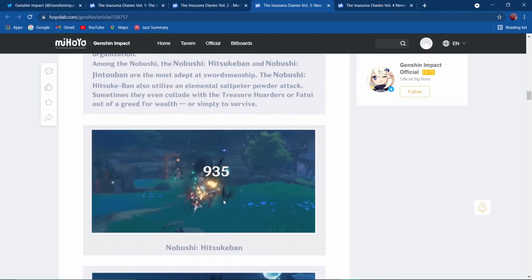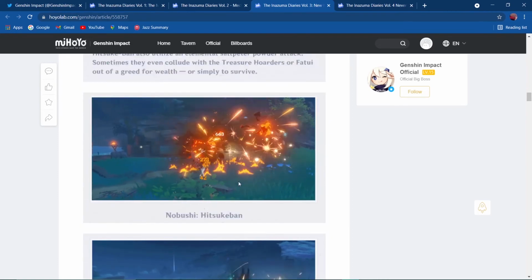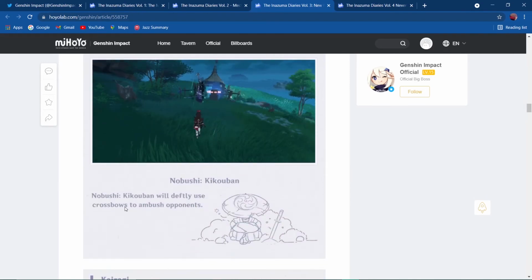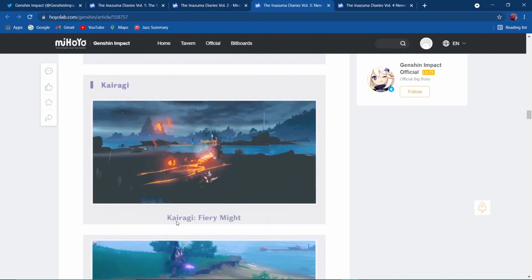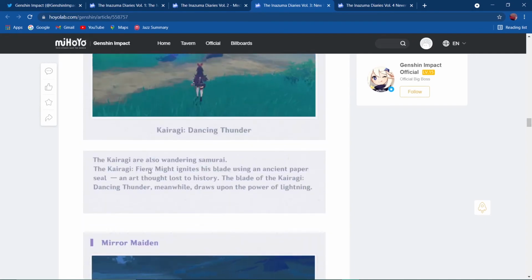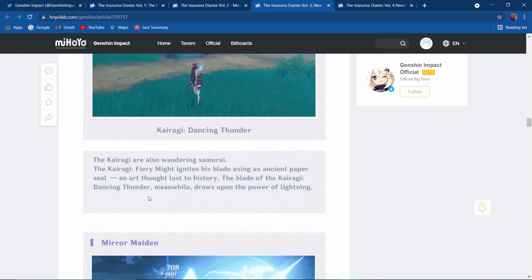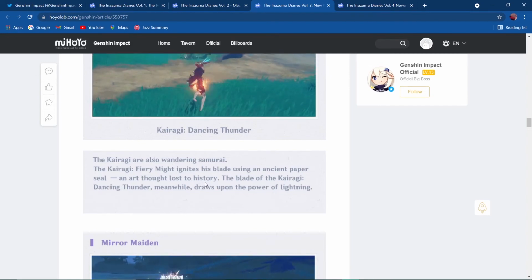And here they are. Oh, they look like weird ghost zombies. So this is Hitsukaban, this is Jutaban, and this is Kyutaban. Or Kyokoban. Nobushi Kyokoban will definitely use crossbows to ambush opponents. Ooh, we got the Kairagi Fiery Might. We got the Dancing Thunder version. Kairagi are also well-known samurais. The Kairagi Fiery Might ignites his blade using an ancient paper seal, an art thought lost to history. The blade of the Kairagi, Dancing Thunder, meanwhile draws upon the power of lightning.